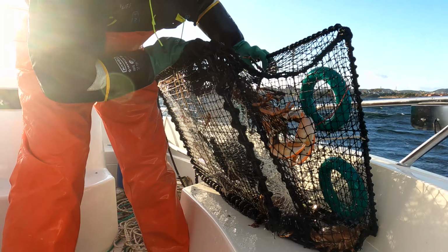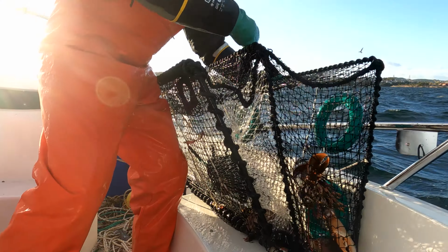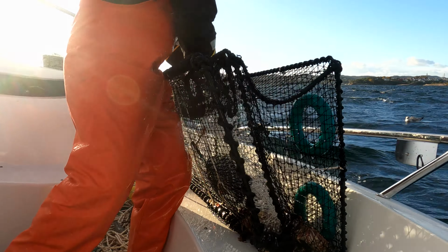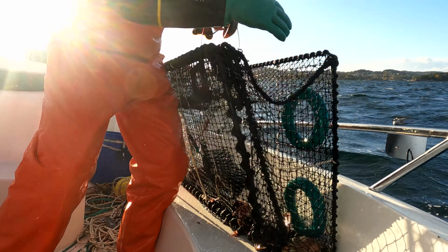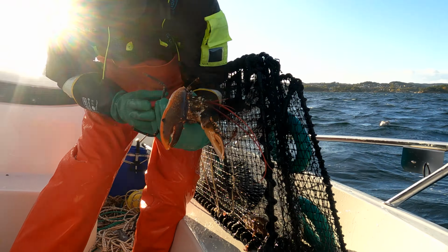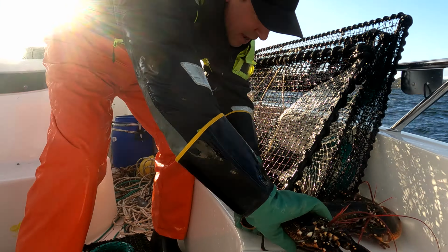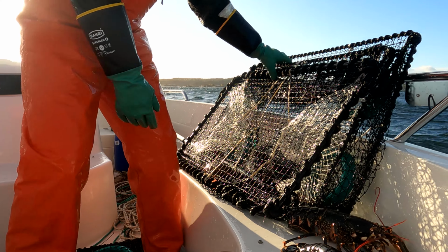Get this out. Let's see. No roe. Two without roe. Let's check them. Oh man, they are nice. Perfect size. Oh, it's a big one. And this one, a female with no eggs. Two nice lobsters. They are keepers, I know.